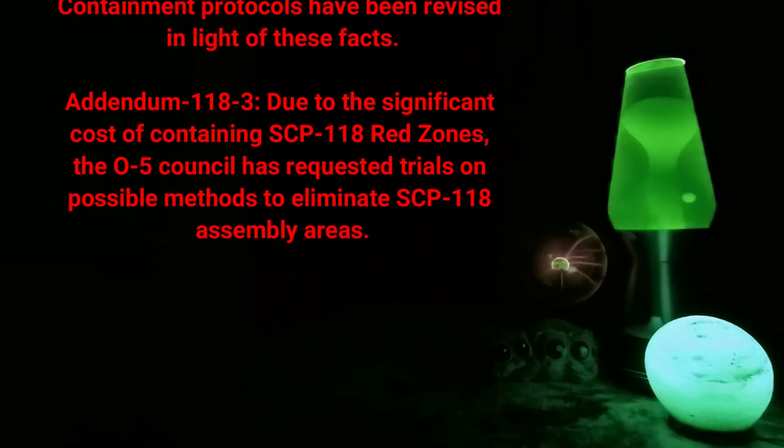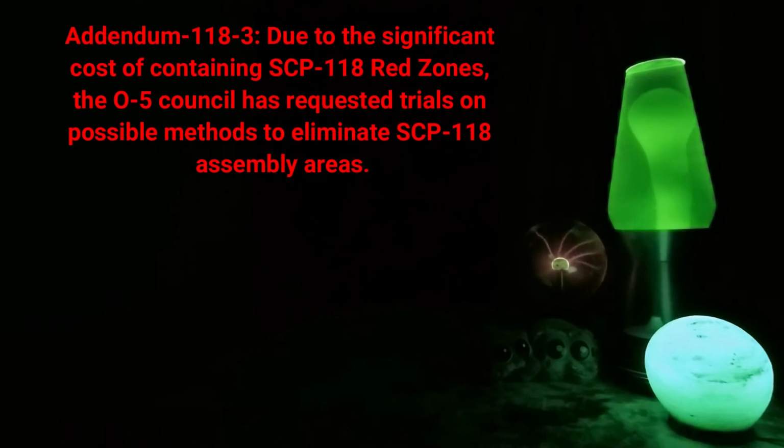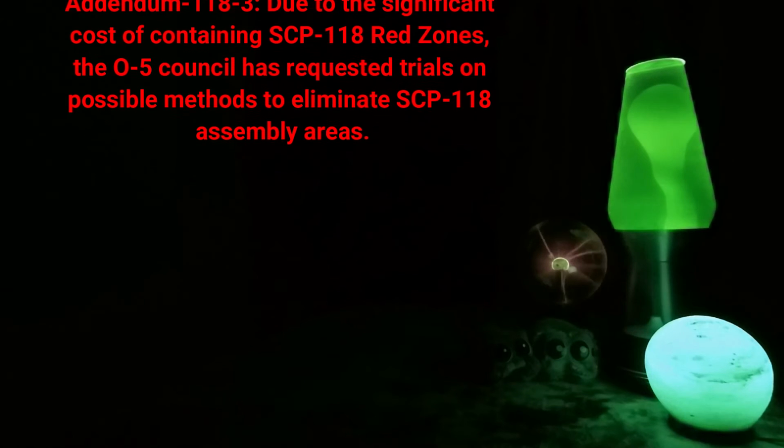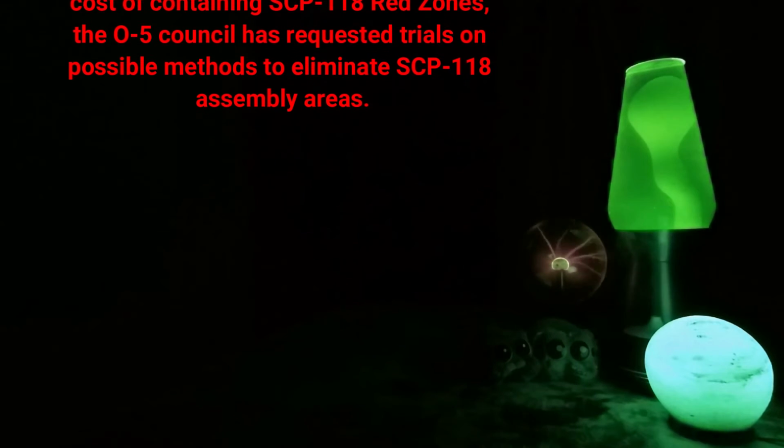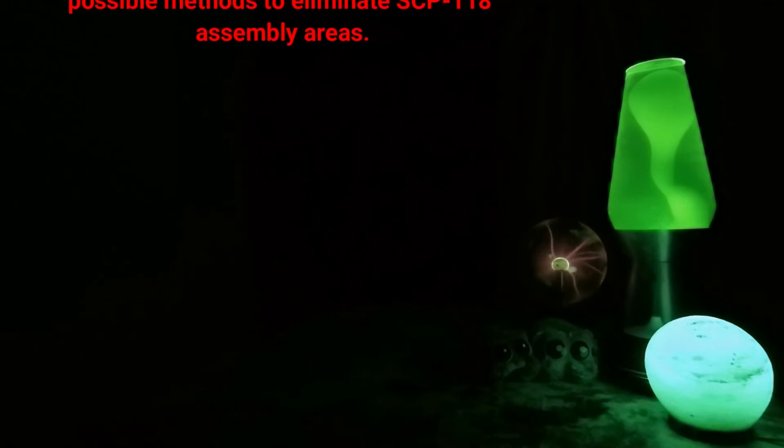Addendum 118-3. Due to the significant cost of containing SCP-118 red zones, the O5 Council has requested trials on possible methods to eliminate SCP-118 assembly areas.